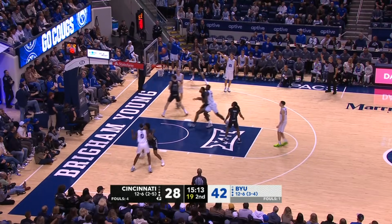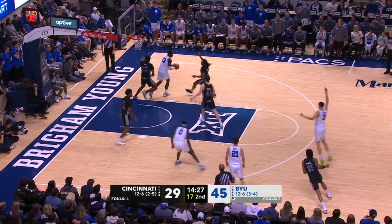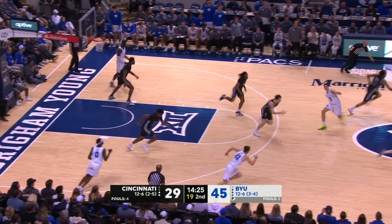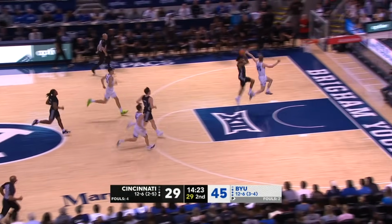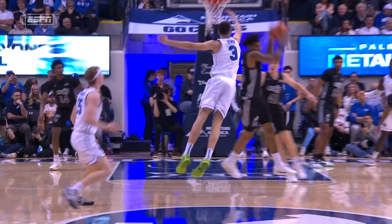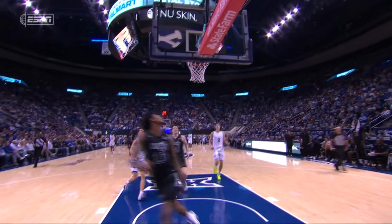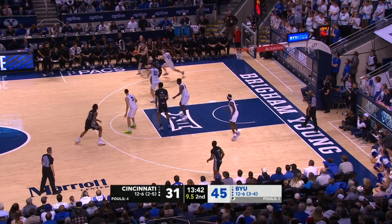Trevin Nell. 3. The miss from Trevin Nell. K to the offensive rebound, picked off. Dylan Mitchell. That was pretty. Cincinnati's best offense: getting stops, getting steals, getting out in transition, and converting off of those turnovers.